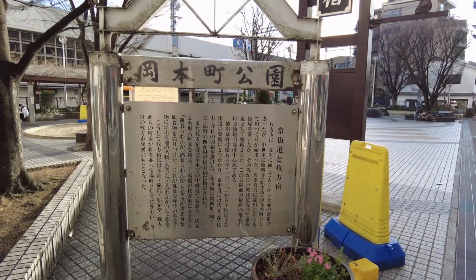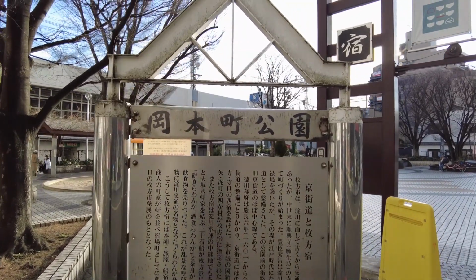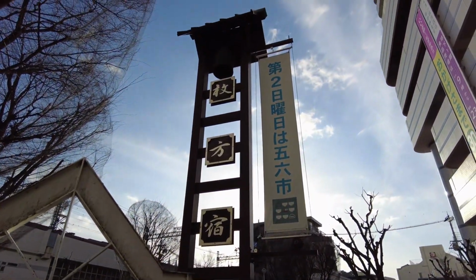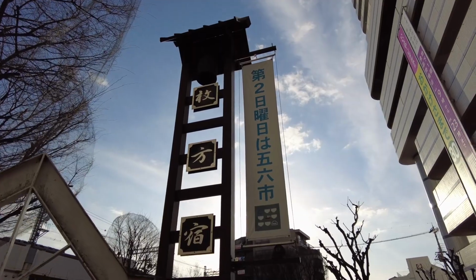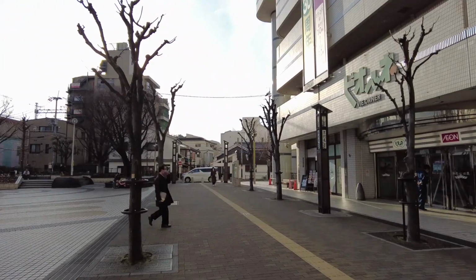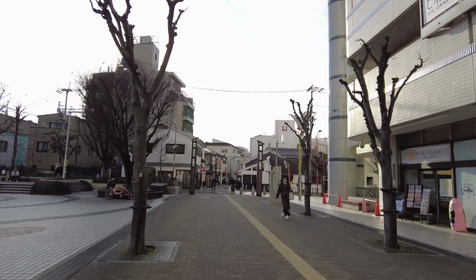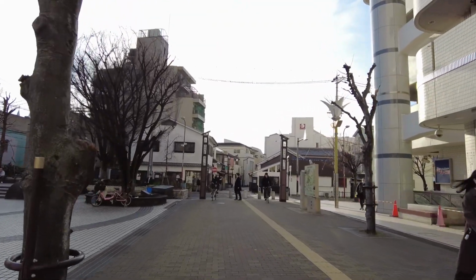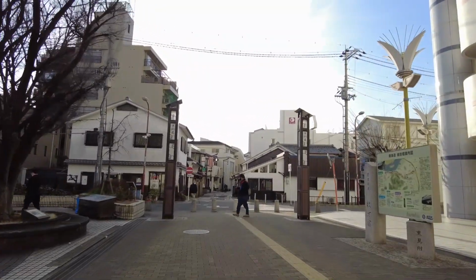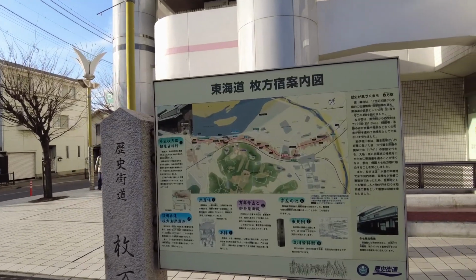Yeah, so along this path here, there are a lot of monuments that explain the history here. This looks like Okamoto-cho Koen here. And then here, there's a big sign, Hirakata Juku. So lots of history here. We'll just keep going straight. Here again, some more information.